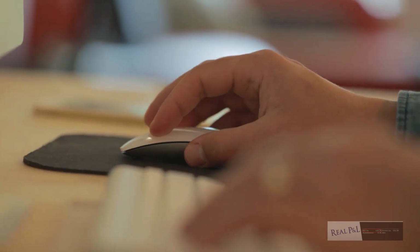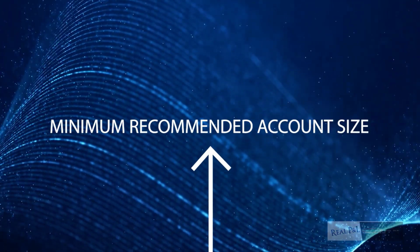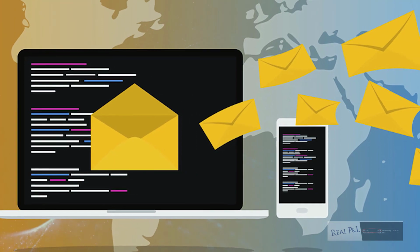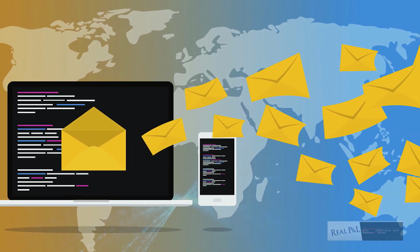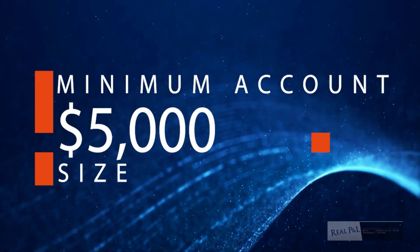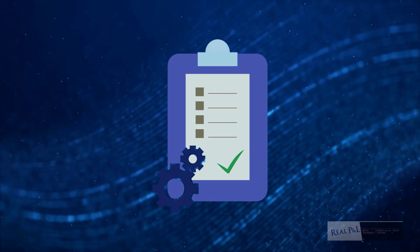After searching through the website, as far as following John's alerts, I could not find a minimum recommended account size. So I emailed support, and support was pretty good about getting back to me the next day. The answer was the minimum account size is $5,000. So originally I set up the account properly as far as the minimum account size.